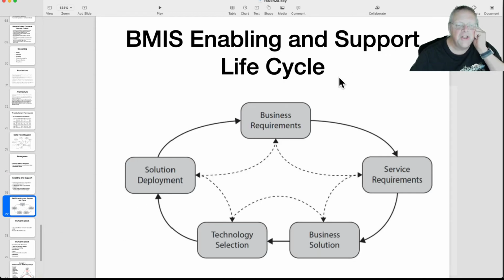So there's enabling and supporting life cycle, business requirements, service requirements, business and technologies, and then solution deployment, and then more business requirements. Each one of these feeds back to the others, and you're constantly improving all of them. That's the idea.